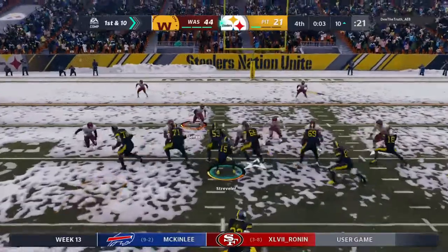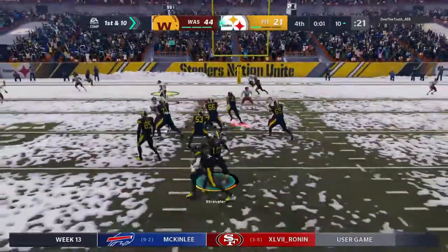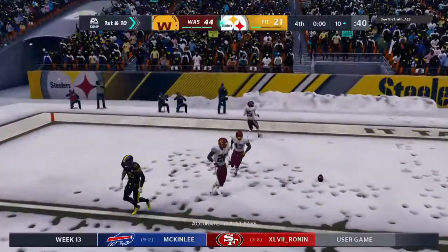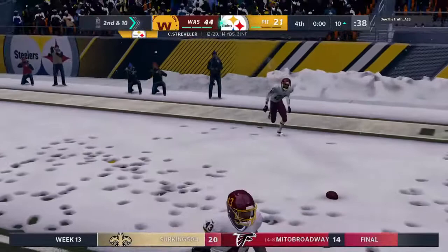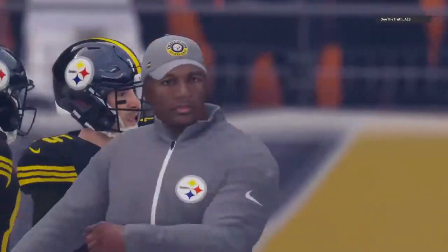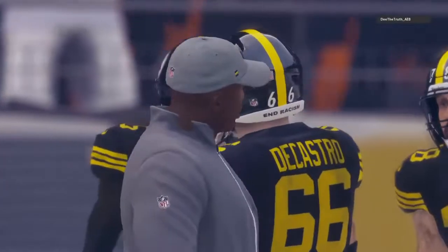One final shot. They'll look to throw. And that will be incomplete. They were going for a consolation TD, but it was not to be. And time has run out now on this game.